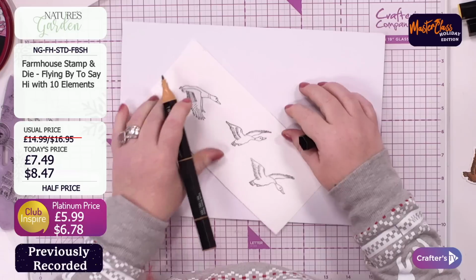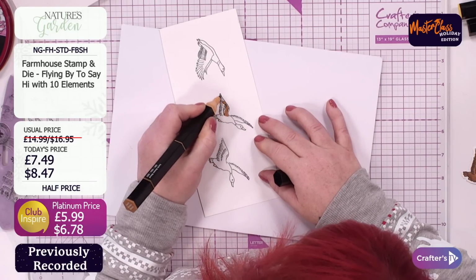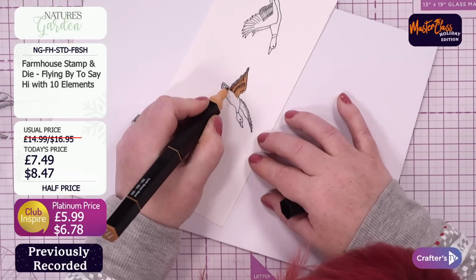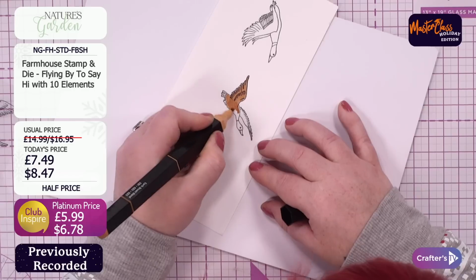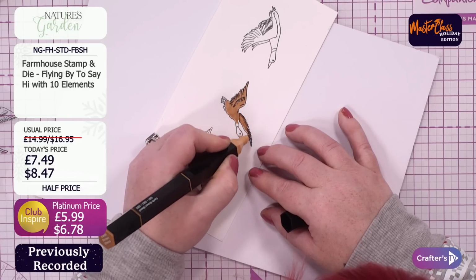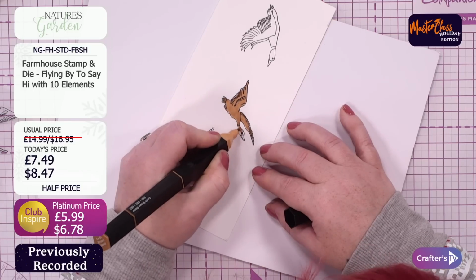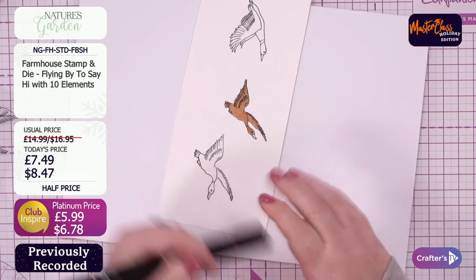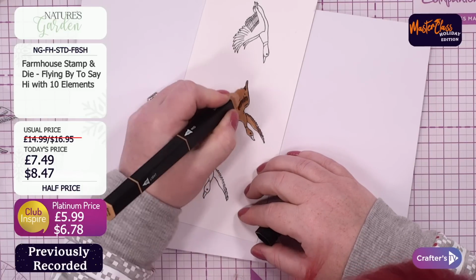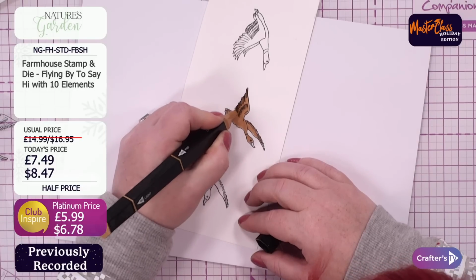So we're going to go in with our lightest, and we'll colour this one in the middle. So I'm going to lay down the lightest colour everywhere, because having it nice and inky, wet with that ink means that when I go in with my darker, I'm going to get that perfect blend, because wet on wet is how we get that blend. And then just on his wings. So these stamps again take the guesswork out for you. If you are new to this, you can see exactly where you need to go in with your darkest.